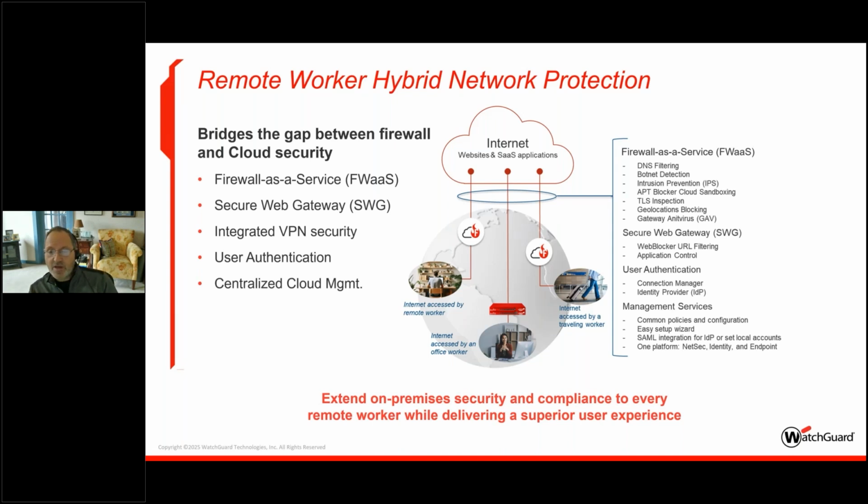An easy way to set it up and walk through, integration with strong identity and SAML, and the ability to see as much as you can in that single platform, from your SASE environment to your NetSec to your identity environment to your endpoint. These are all the things you want to be looking for when you're looking at solving the problem around those two use cases.